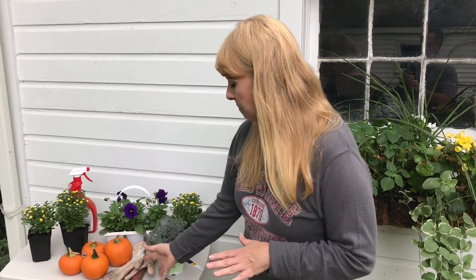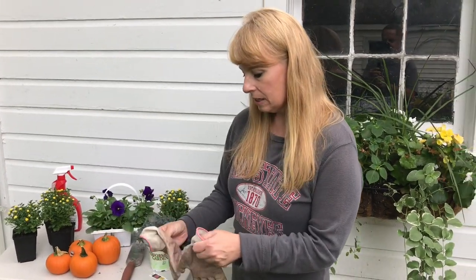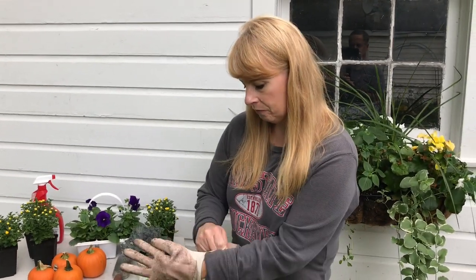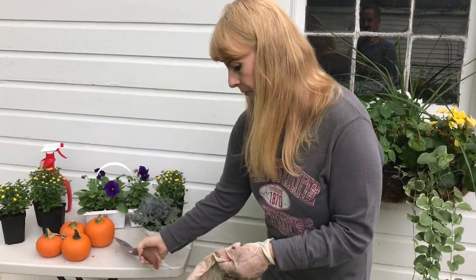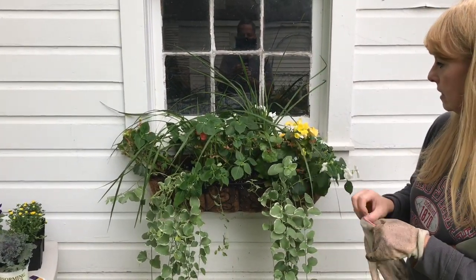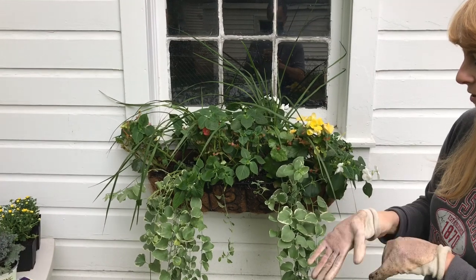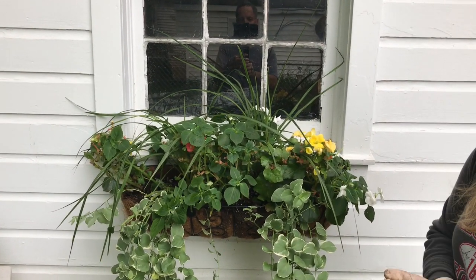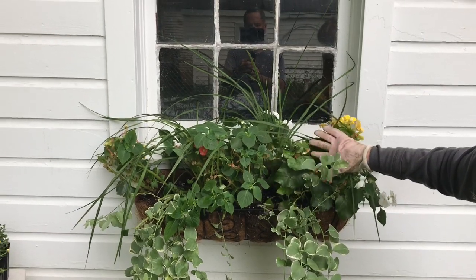So why don't we just jump in? I'm going to put my gardening gloves on. What we're going to do is keep the vinca vine and the spikes in this window box because those look great. They're fine. We don't have to worry about them. The deer didn't eat them, and they look beautiful.